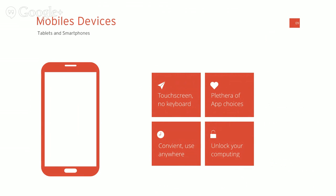In marketing, though, Apple has really done a great job, and we commend Apple for doing so, for really isolating their products from the rest of the field. So when you think of iPad, you think of iPad.